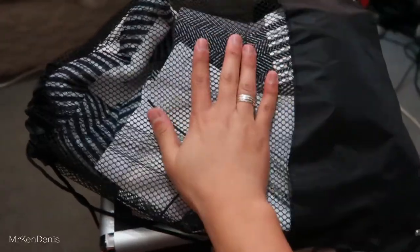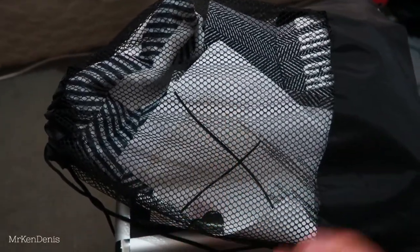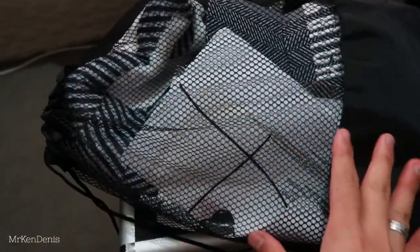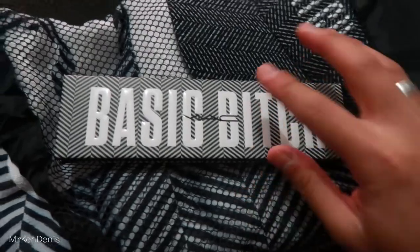Then the next package that I received, that I was so surprised by and did not expect, is from MAC. If you guys have followed me on Instagram, you would have seen this already. I'm not going to pull out the towel because it's really big, and to put it back in here was a bit of an effort for myself because I'm tiny. But as you guys can see, there's the basic bitch cap. So this is the basic bitch palette.